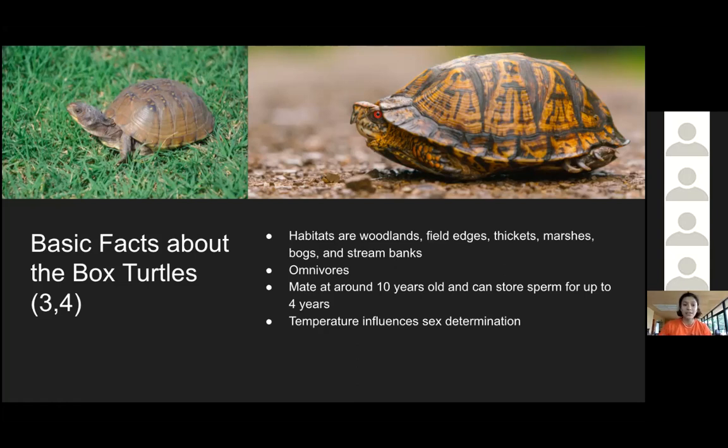And when they do lay those eggs, it's really interesting that temperature influences them. Temperature actually influences the sex determination of the turtle. So what this means is if the egg has been laid at about 82 degrees Fahrenheit or above that temperature range, it is a female. But if it is laid in an environment that's under 82 degrees Fahrenheit, then it is a male. It's really fascinating how temperature will influence those turtles.